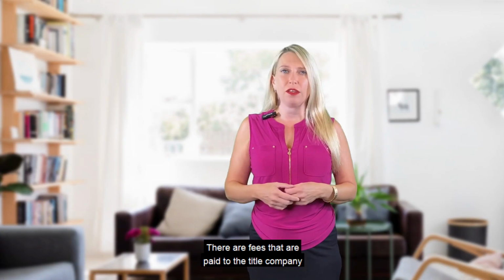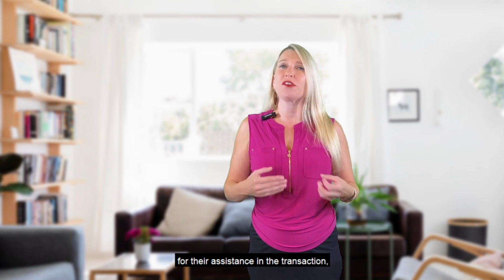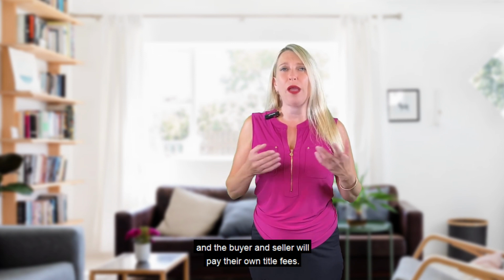And lastly, there are title fees. There are fees that are paid to the title company for their assistance in the transaction, and the buyer and seller will pay their own title fees.